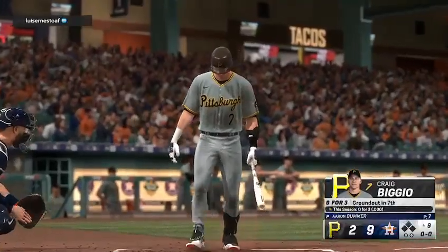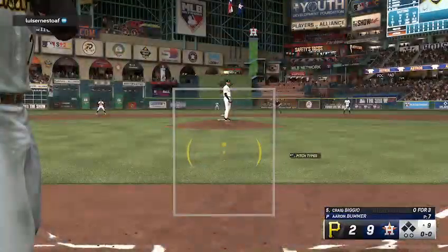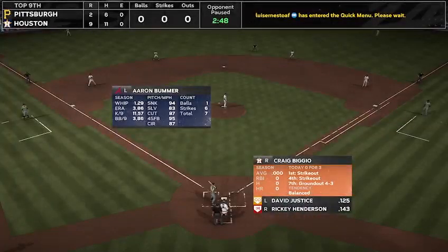Back here in Houston, we go to the ninth at the plate for Pittsburgh. Craig Biggio.